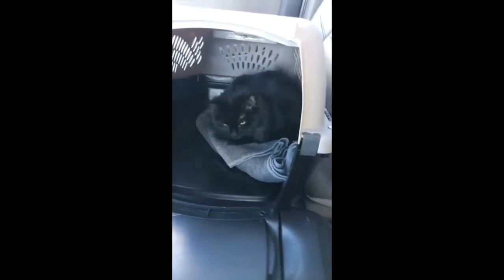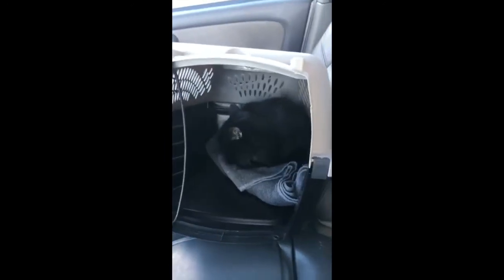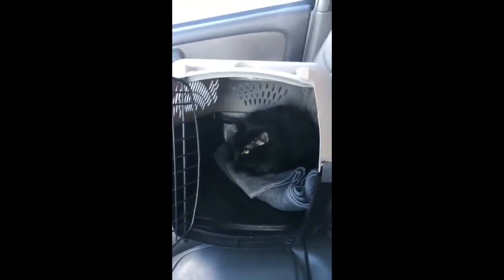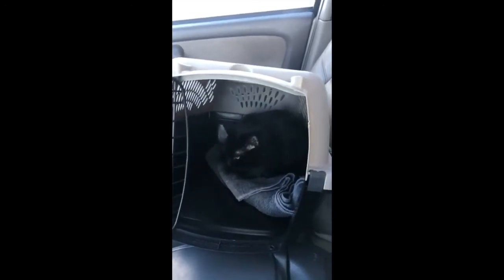So if you guys are thinking about adopting a pet, a cat, maybe a black long-haired cat specifically that's 10 months old, then reach out to the Utah Humane Society. They've got Pork Chop there.